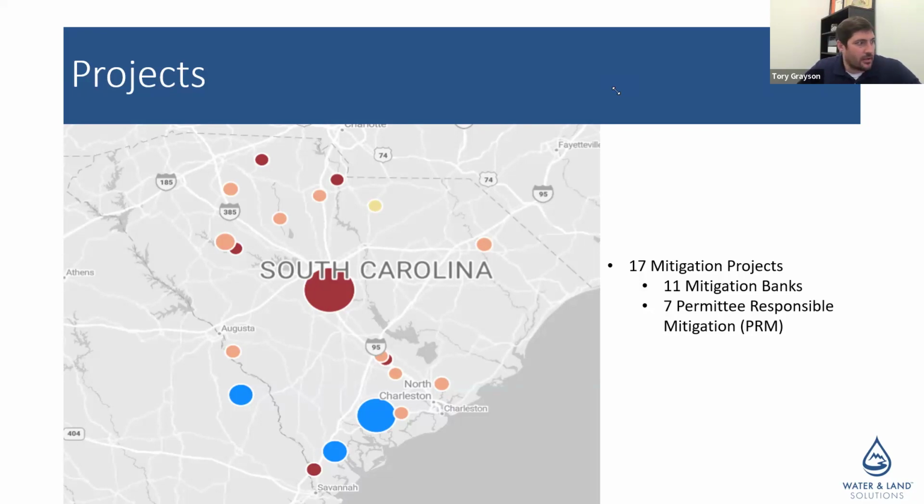This represents an investment of over $68 million into this space in South Carolina. And that's associated with land and all of the costs associated with generating and providing wetland stream mitigation credits. We're proud to say that these projects add up into the tens of thousands of acres. That acreage is emphasized in freshwater wetlands, tidal wetlands, streams, associated buffers, and adjacent uplands.